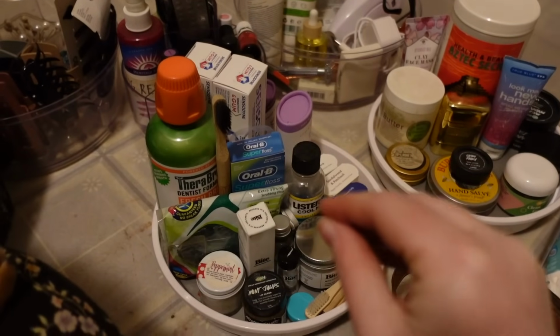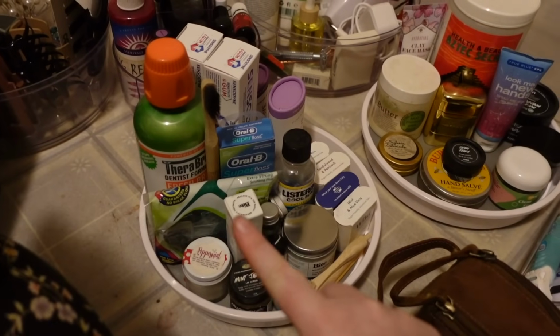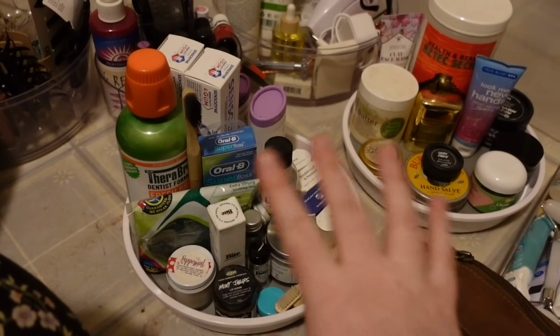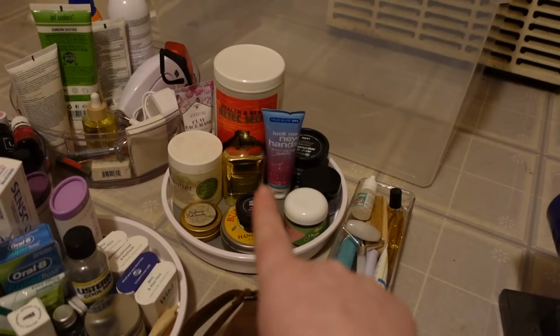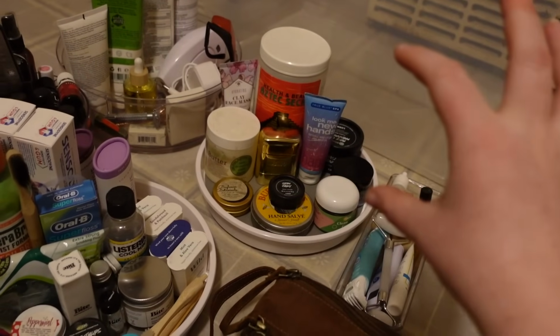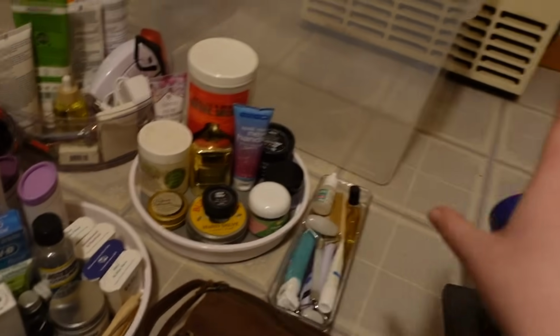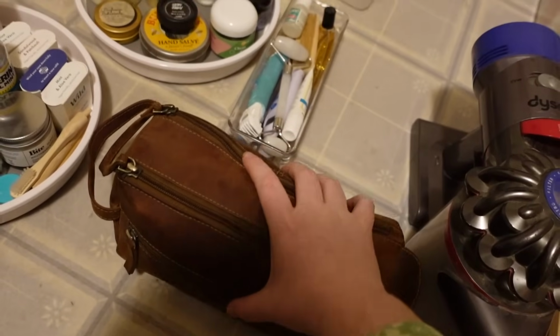And then this turntable has just general hygiene stuff. Dental hygiene, and then like deodorant stuff, like refills. Over here, this was one of the hardest for me to put together because it was mostly face masks, and then I also added in lotions and salves, and I really tried to get rid of a ton of them, which are in here.